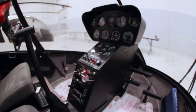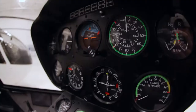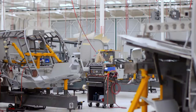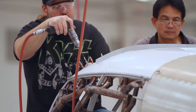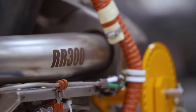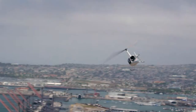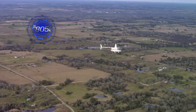The R-66 boasts numerous technological advancements, including a pilot-side avionics console. And if modern materials are your thing, you'll be wowed by the R-66's super lightweight aluminum cabin, fiberglass roof, and polycarbonate windshield. Lightweight construction and a state-of-the-art turbine engine allow the R-66 to speed through the skies at 130 miles per hour, and for the cost of $805,000.